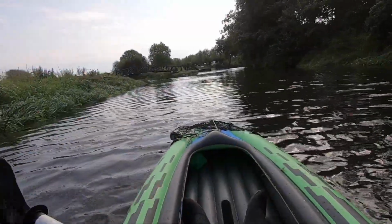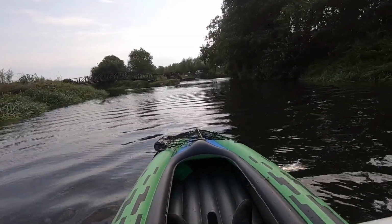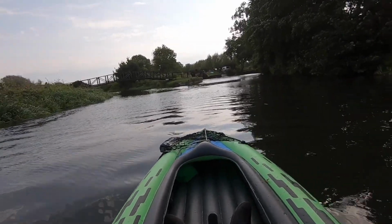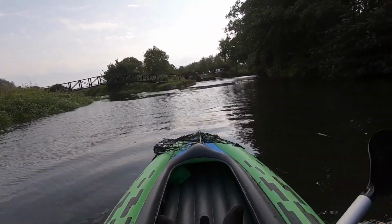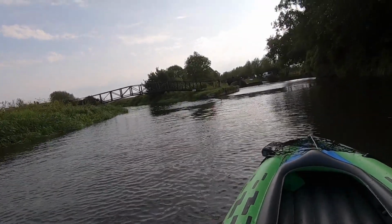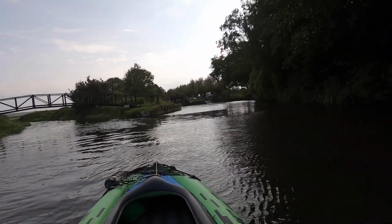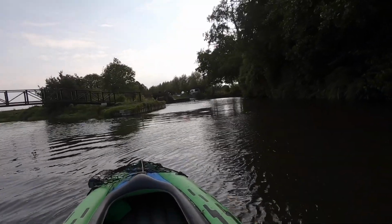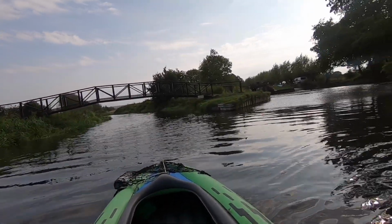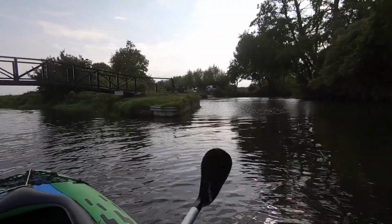So I'm approaching the end. Oh, the girl jumped in the water. This is where the River Wey and the Wey Navigation diverge. That way is the River Wey, straight ahead is the Wey Navigation. I noticed the sign says canoe portage this way, so I'm going to need to go this way.